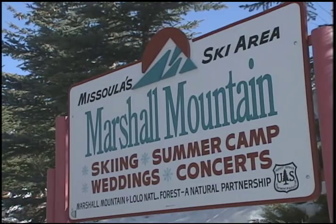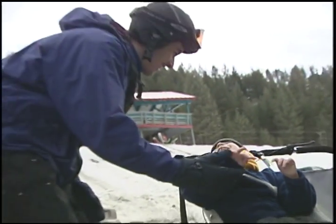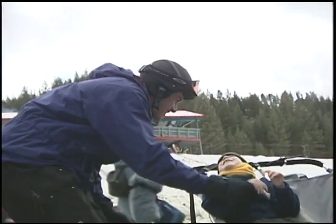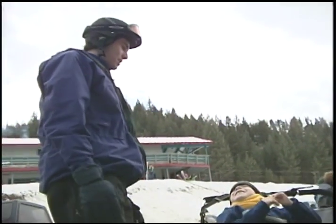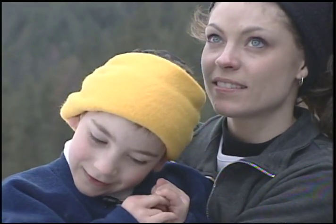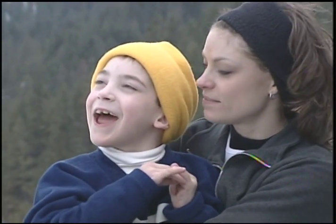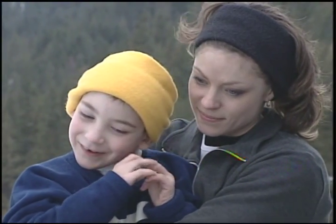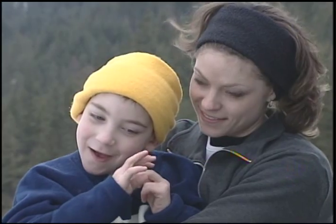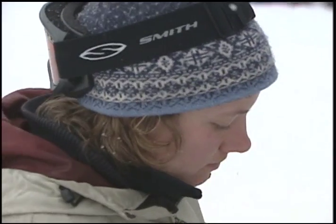A short trip to Marshall Mountain, and Devin's ready to meet the volunteers specially assigned to him. Good to see you. How are you? You ready to go up and make some turns today? It's always fun. What makes it so fun? Because I have helpers. Who are your helpers? Howard and Paul and Jenna.